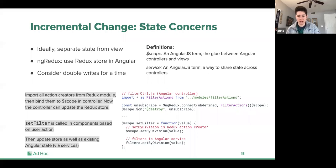So this is undefined. And then the second parameter binds the actions that update the store to the controller, which is this to here basically. And that's all being added to scope. And scope is yet another Angular term. That's the glue between the controllers and the view, basically. Scope is what you can access in the views, basically, in Angular.